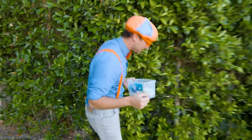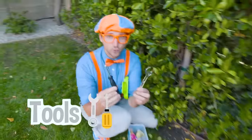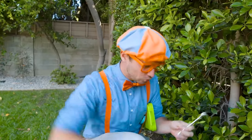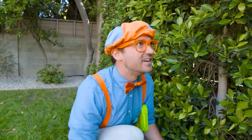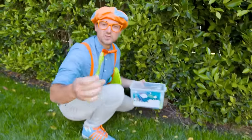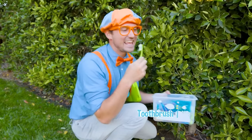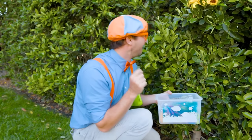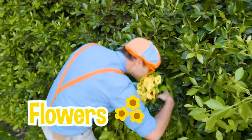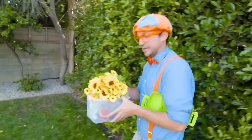Whoa, what else is around here? Whoa! Check it out! Yeah! Tools! I love building things. Especially with screwdrivers. And wrenches. Oh! Whoa! Down here, another thing we can see if it sinks or floats. Yeah, toothbrush. I love brushing my teeth. Yeah, it gets them nice and clean. Whoa! Hey, some flowers! Oh, they smell so good. All right, okay, let's take them over here.